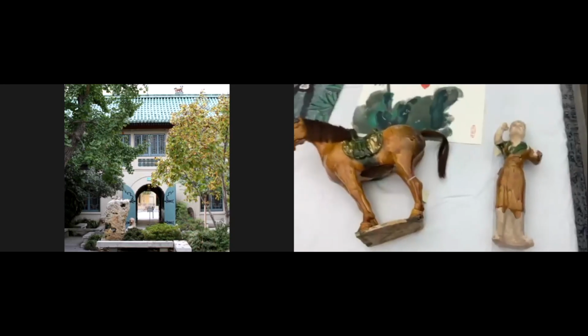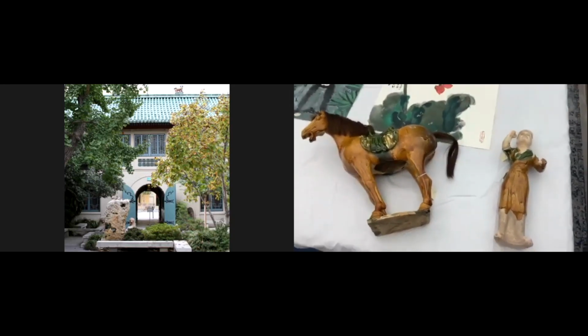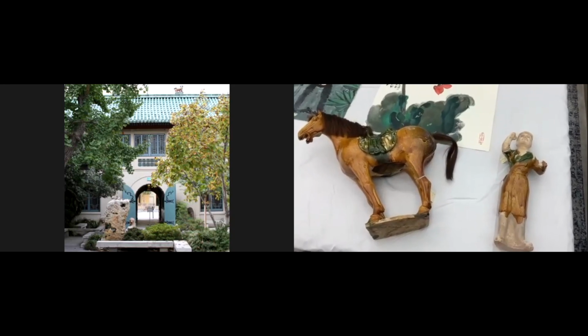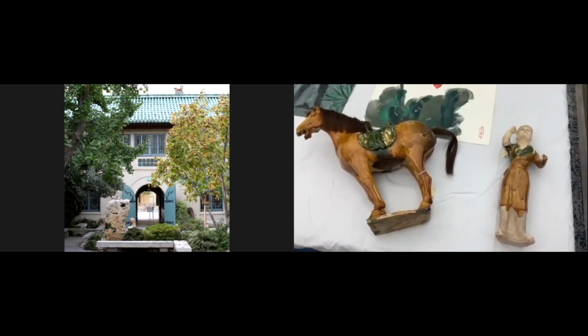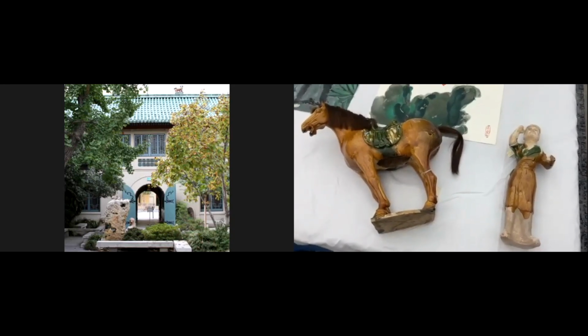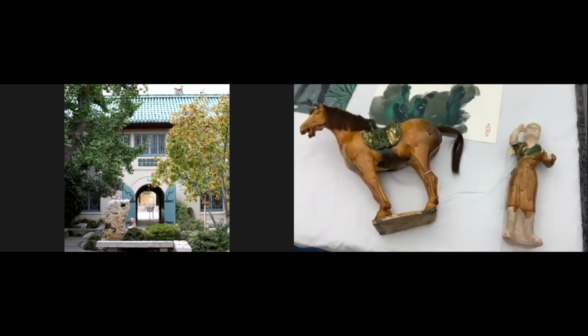He also came with his groom, or I guess nowadays a shower. And so these tomb figurines give you a really nice window into the lives of those who valued these objects back in the Tang Dynasty.